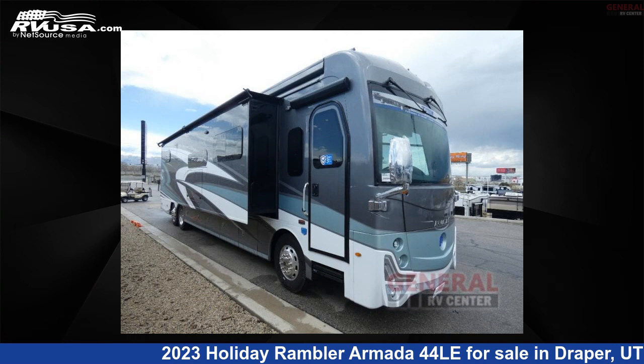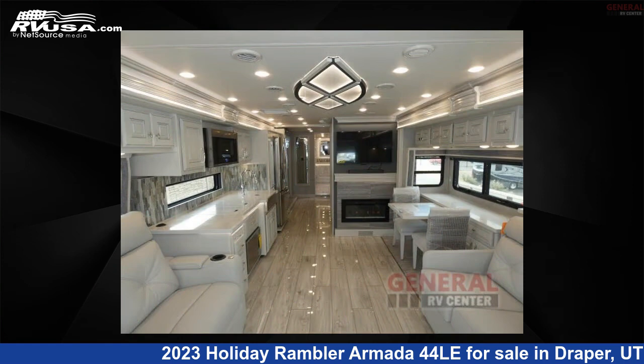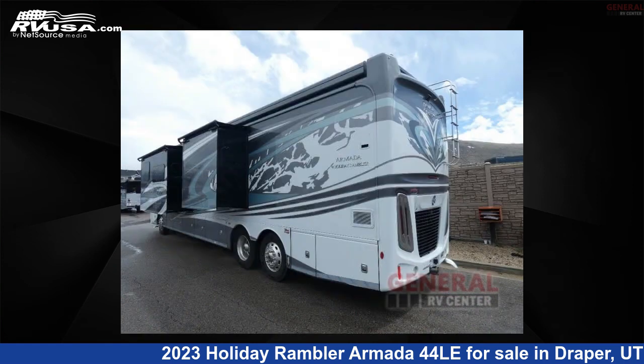This 2023 Holiday Rambler Armada 44LA is a Class A RV. It is located in Draper, Utah, 84020 and is offered for sale by General RV Center.